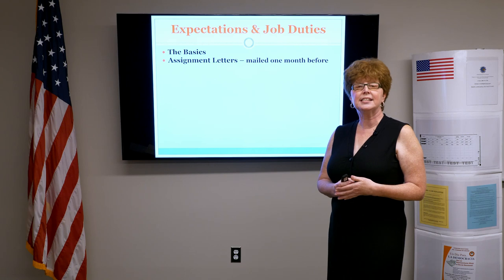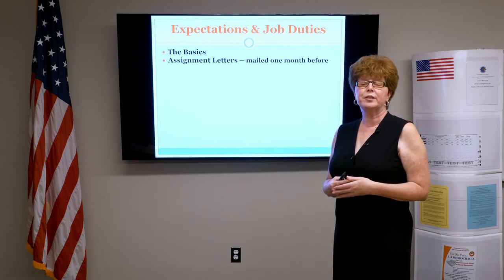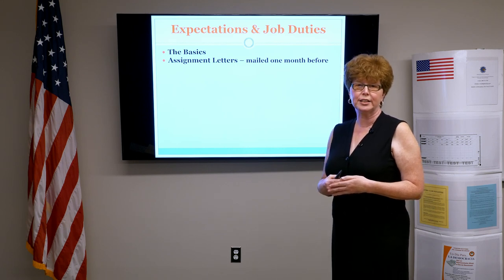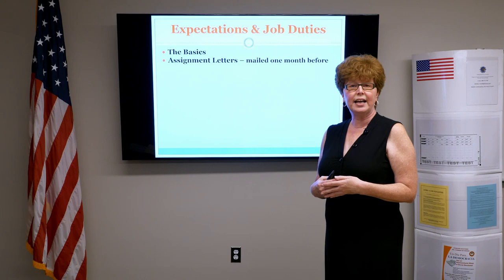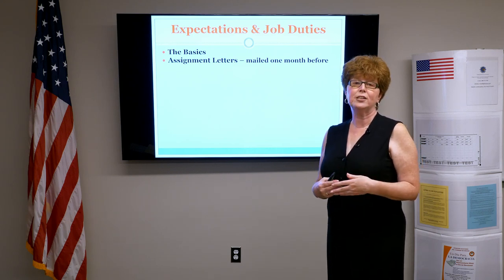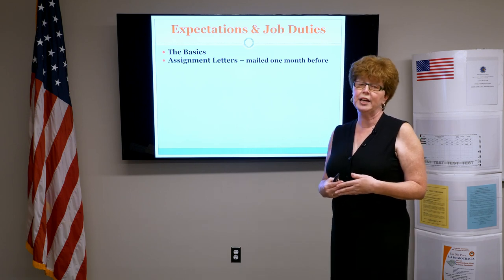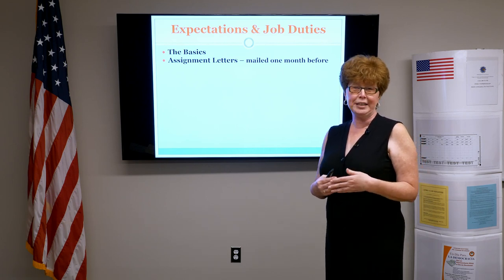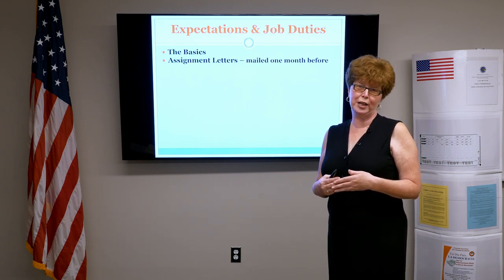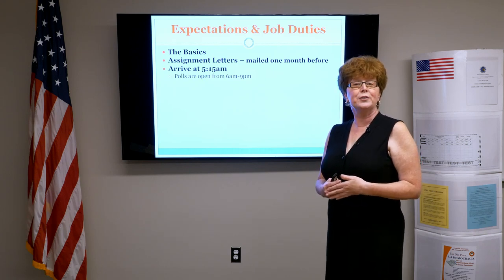Assignment letters. The assignment letters for working on each election, we try to put them in the mail from our office 1 month prior to the election. As soon as you receive that letter, please send that acceptance or declination back to us as soon as possible. We have currently over 300 election polling places throughout Orange County, so we need to hear from you as soon as you can.